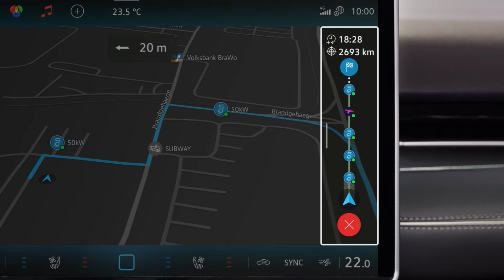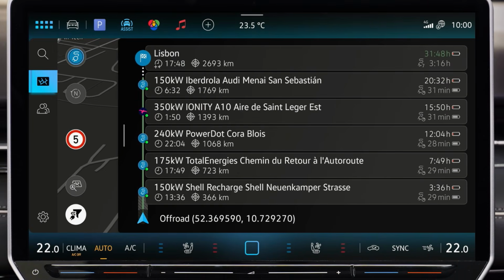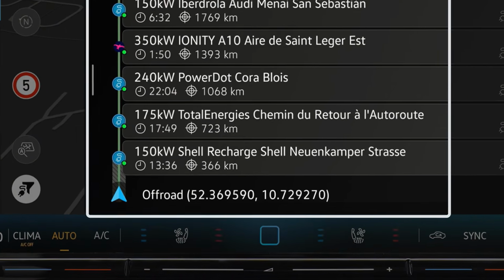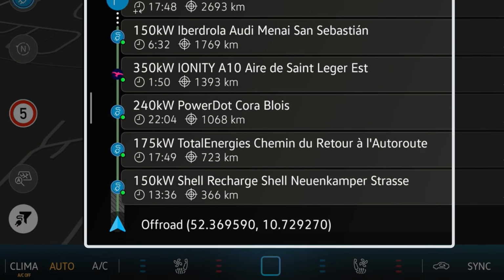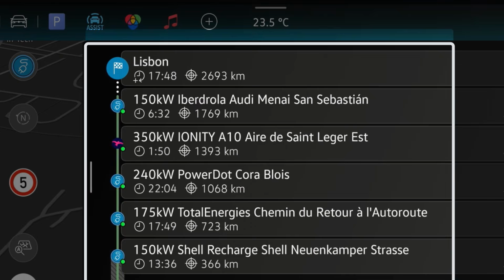The route planner automatically takes the charge level into account. Based on your driving behavior, appropriate charging points are planned along the route and adjusted during the journey. In this way, you will always find a charging station within your range.